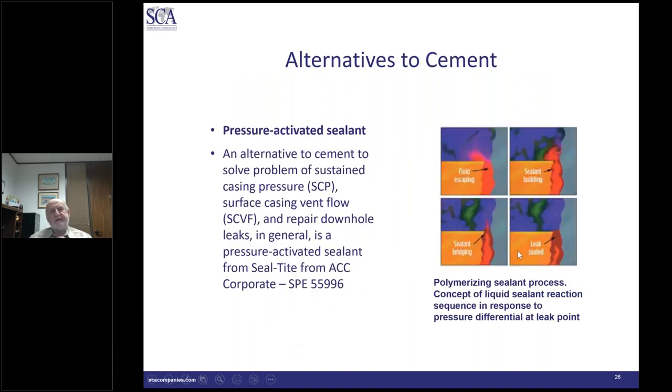So how do we fix this? Well, we're going to look at potential of three alternatives. The first one here is a pressure activated sealant. And this type of leaking with a microannulus is particularly troublesome and is identified by a term called sustained casing pressure, or SCP. So in other words, you may have a well and there's a pressure on the annulus that stays and doesn't go away. And that's because of a leak through a microannulus in many situations.